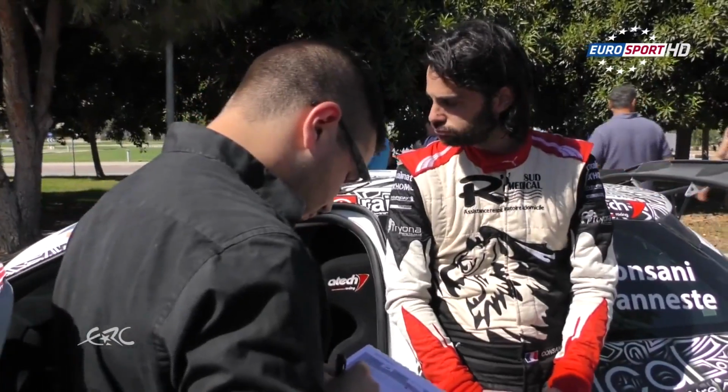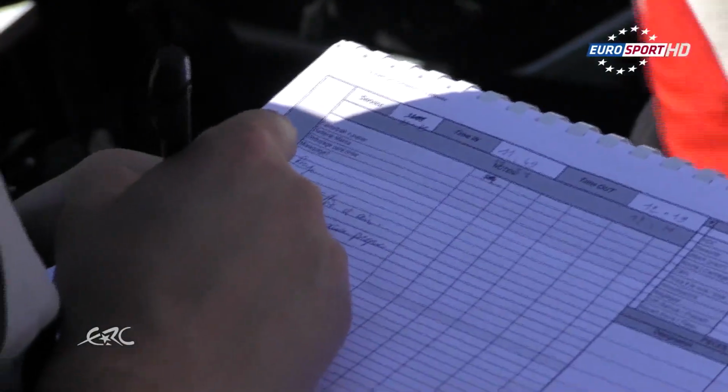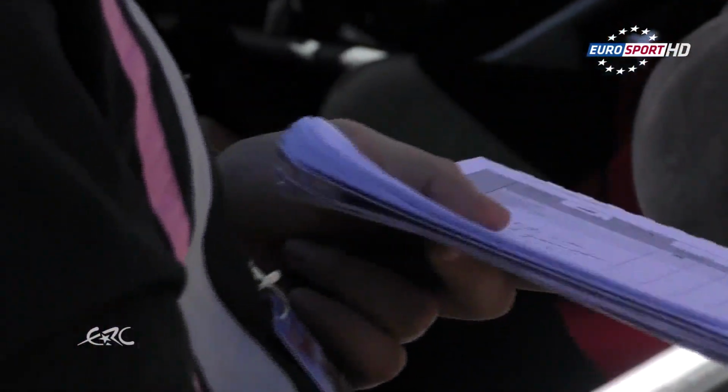Failing starter button, by the way, is the problem. Robert Consani in Citroën DS3 already lost nearly 2 minutes on the leader. His car setup is not good, and he's reporting to his engineer. He says, "I think we have a power issue."